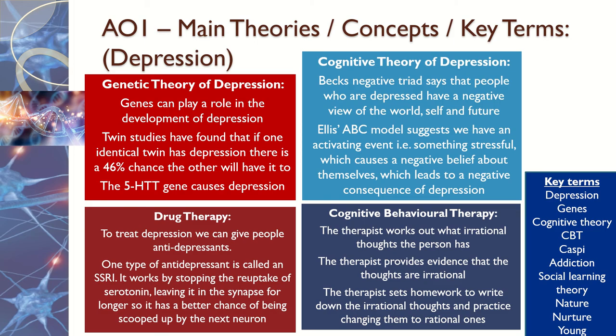Challenging our irrational thoughts. Our thoughts are the cognitive bit, and the challenging of them, actually doing it, the action, is the behavioural part of it. So those are the main theories associated with depression. So that's our AO1.